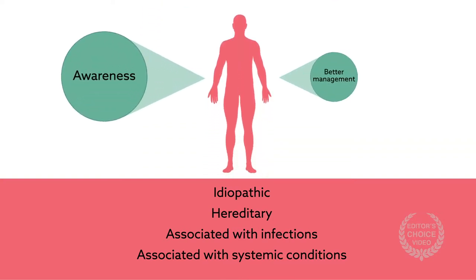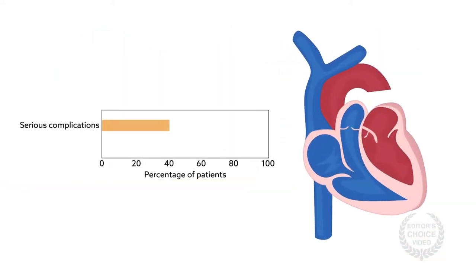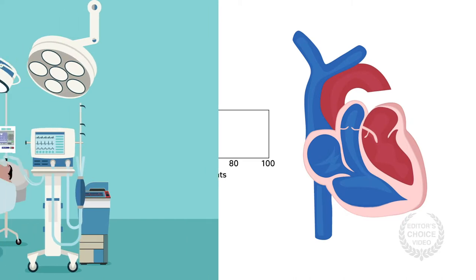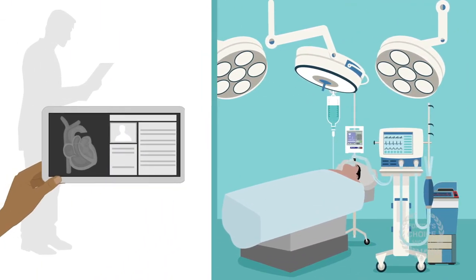More awareness and better management has meant more patients are undergoing non-cardiac surgery, but operations are high risk. About 40% of patients have serious complications and up to 8% die, usually within 48 hours, due to right heart failure. Whenever possible, patients should delay surgery until consulting with a multidisciplinary team to optimize therapy in advance.